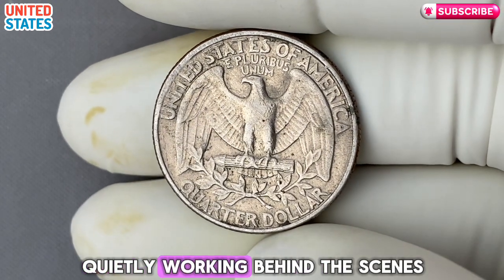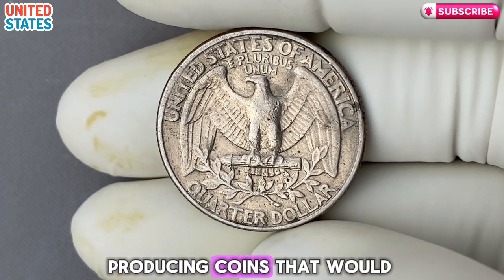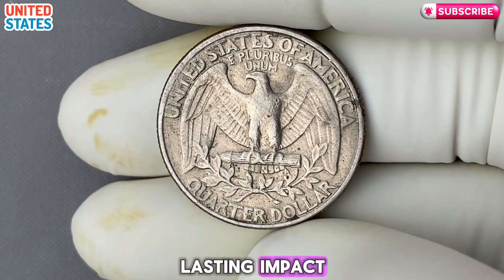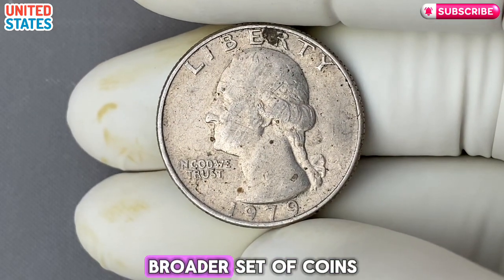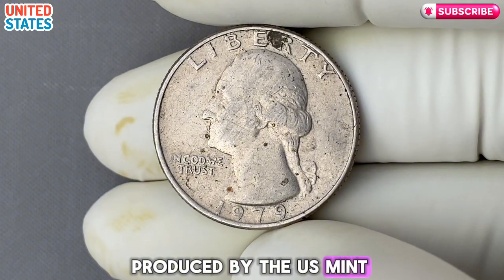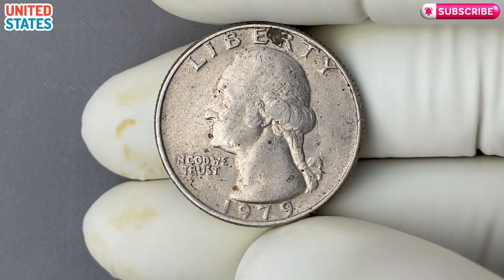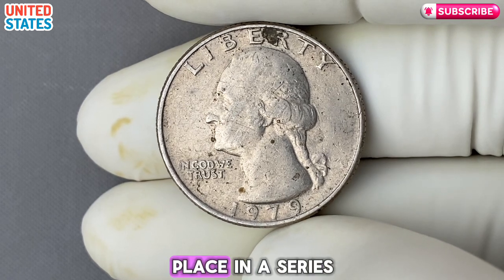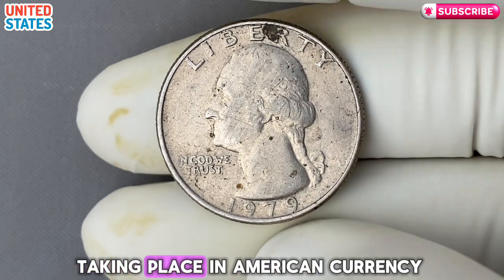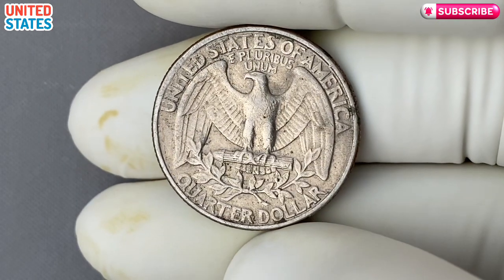While the nation grappled with economic concerns, the U.S. Mint was quietly working behind the scenes, producing coins that would go on to have their own lasting impact in the world of collectors. The 1979 quarter was part of a broader set of coins produced by the U.S. Mint during this period. This particular quarter stood out because of its design, as well as its place in a series of changes taking place in American currency at the time.